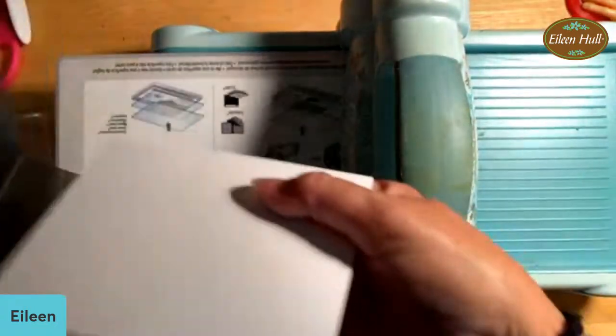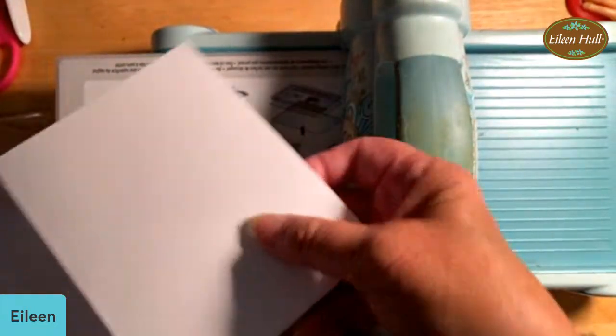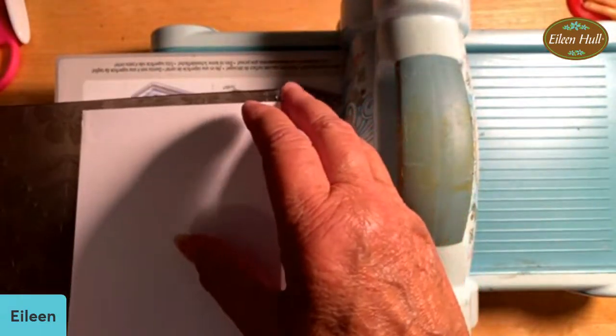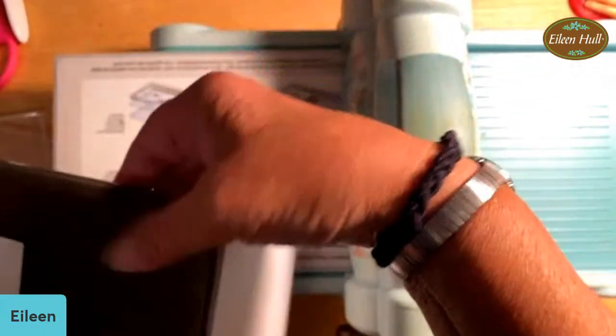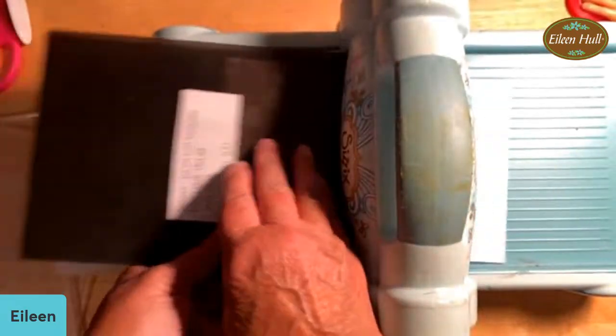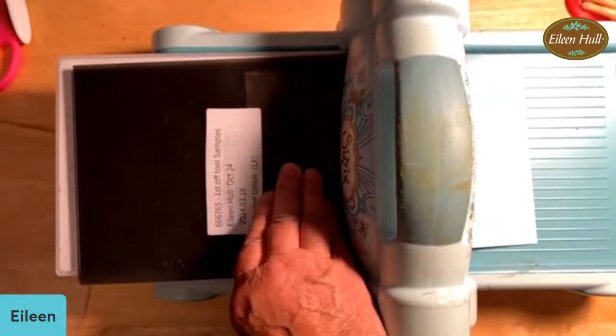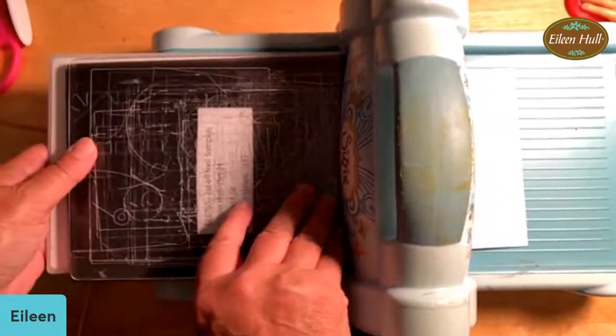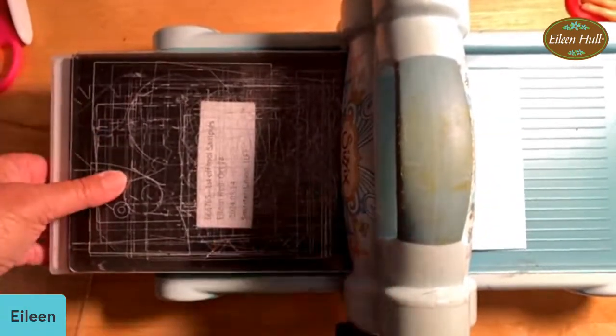I could wrap it around. Actually, I could do that. But I kind of want to go this way with it. You could do either. And I'm going to just line it up in the center. And that's going to be my embossed panel. And then I want to do this little technique with the paper, and I'll show you what that looks like.